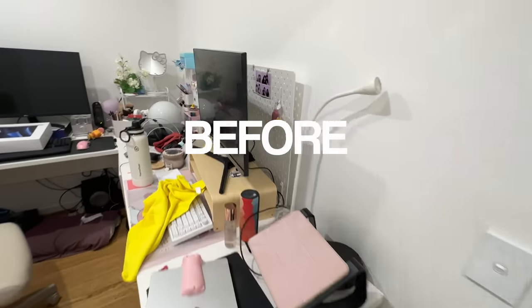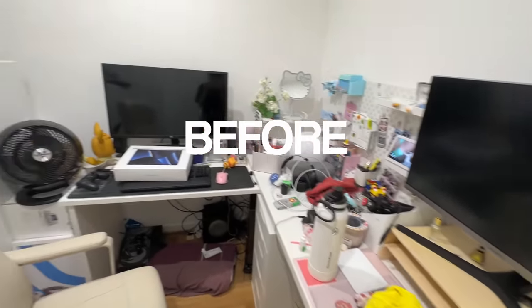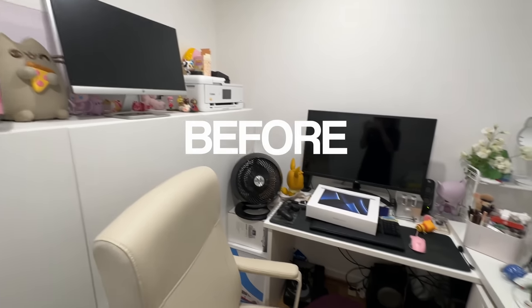Today I wanted to show you guys a little makeover that I did for my office slash desk area. I'll insert a little clip here, but this is what it looked like before. It is quite messy. My partner and I share this space together. I primarily use this space during the day to work, and then at night it turns into a little gaming space because that's where my PC is. I know it looks super cluttered and I really wanted to turn this into something more practical but at the same time still cute and aesthetic.